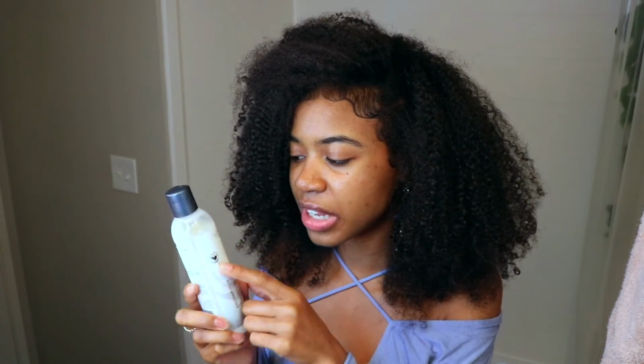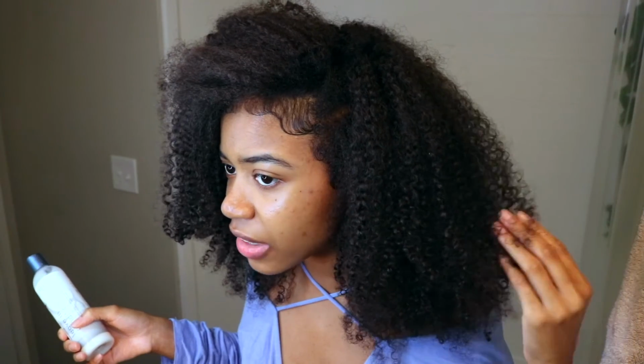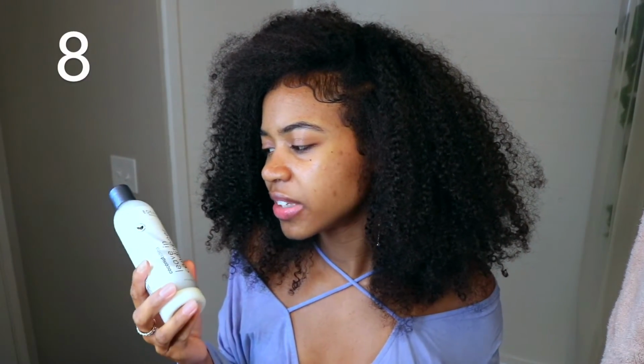Now it says it's made with natural ingredients, so I always appreciate that. So I definitely will be using this again. I really did like how, you guys see how my hair looks right now. It feels pretty nice. I mean, it's not overly moisturized like it was on my actual wash day, which was a couple days ago. This is actually the third day. I'll say this is an 8 for the leave-in conditioner.